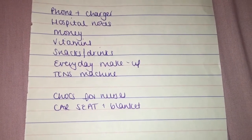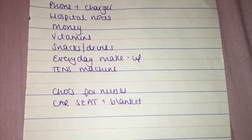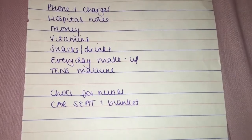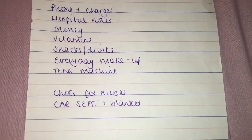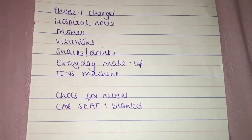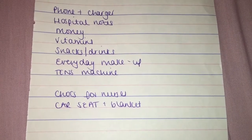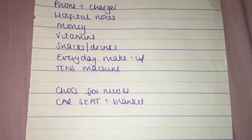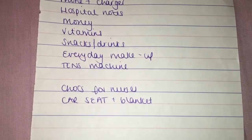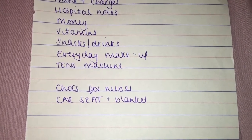The next is some money just for vending machines and so on. The next is my post and prenatal vitamins, so that I can continue to take those if I'm in the hospital for a couple of days. The next is snacks and drinks, particularly if it is night time that I'm going into labour or going into the hospital. Then cafes and things in the hospital won't be open anymore. I want particularly to make sure my husband has some snacks and drinks on hand to avoid any grumpiness.